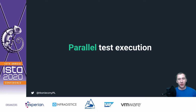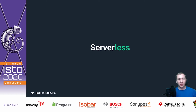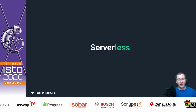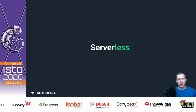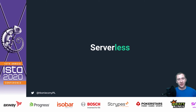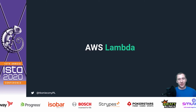So basically the goal is to run every single test at the same time. And the easiest way to achieve it is to use serverless services, because we don't want to think about this whole infrastructure part. I mean, infrastructure maintenance, infrastructure scaling. We just have our code, or tests to be more specific. We want to deploy this code, trigger it, and get the results. That's all we need. So I used AWS Lambda.